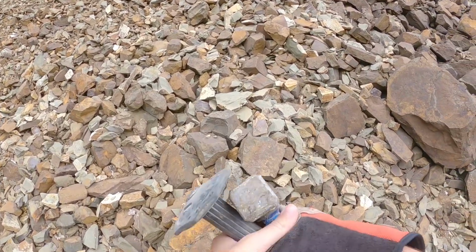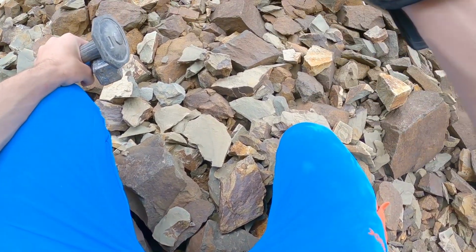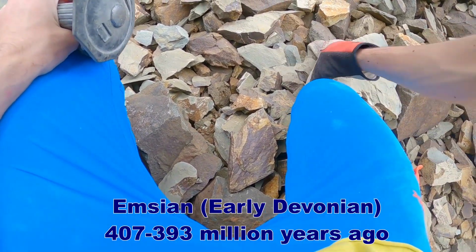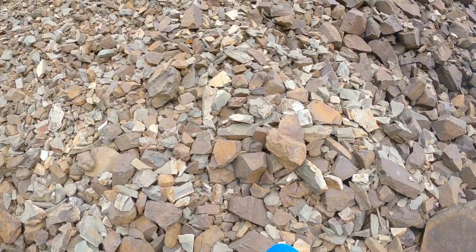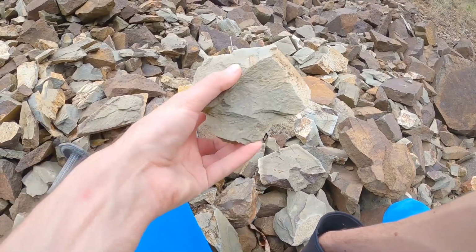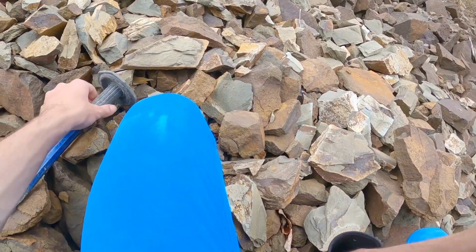Yeah, so let's search for marine creatures which lived here in the Devonian time period. In this quarry there are layers of the early Devonian, of the Emsian period, which starts 407 million years ago and ends 393 million years ago. And this is one of the few locations in Germany where you can find trilobites. There are not many spots in Germany to find Devonian fossils. So I'm happy to be here and I hope you enjoy the video.